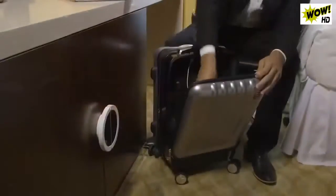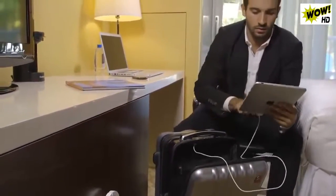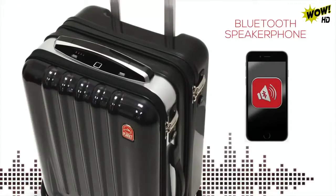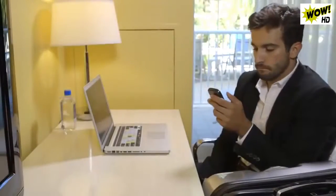A third USB port is located in the laptop compartment, so you can even continue to charge devices while stowed away. The entertainment begins with an integrated premium Bluetooth speaker and microphone. The Space Case 1 will link wirelessly to your digital music source and provide clear, hands-free calling.